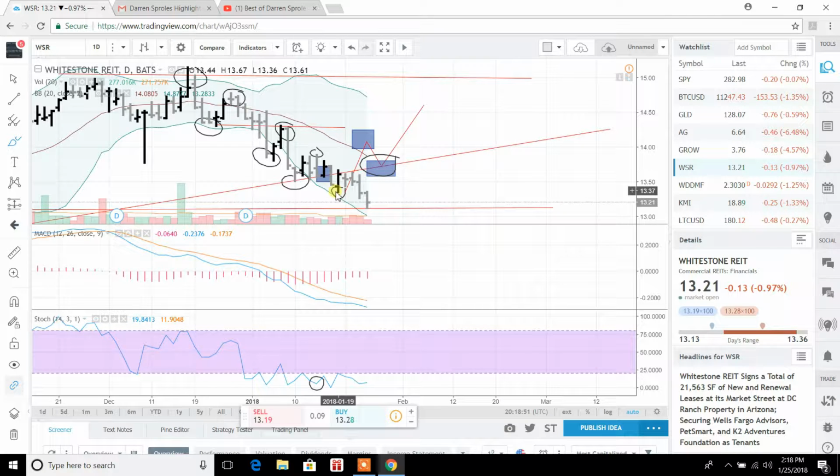Well, we didn't get that, and the market threw a nice little juke move on me. I got juked by the market here, needless to say. The price went down. It was supposed to go up, according to what I was reading on the charts. It didn't do that. So right now we're sitting at about 13.21.